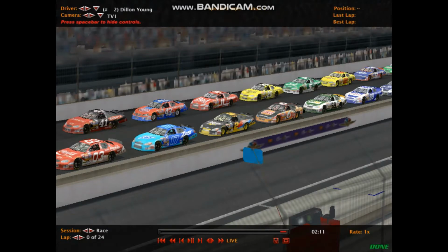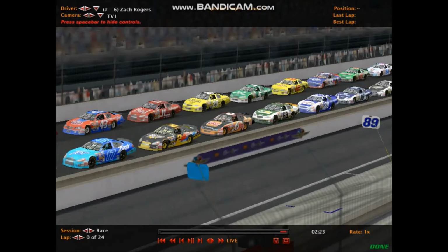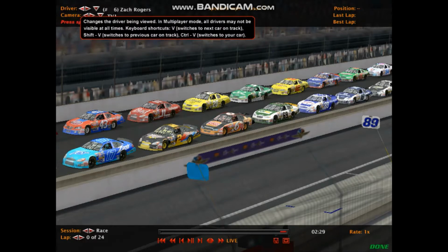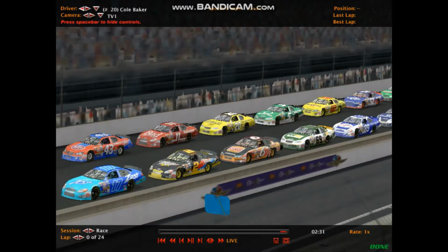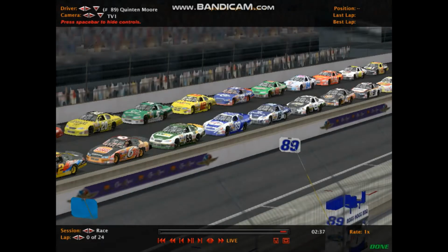Next row has Dylan Young. He won at Homestead Miami Speedway this season in the number 2 Miller Ford. And beside him will be car 43. It is Mike Becker in the STP Pontiac, who won at Pocono this season. Next row has Zach Rogers in car number 6 and number 11, Jessica Shelton on the outside. Zach's won twice this season, and so has Jess. Next row has Kev Shear in 69 in the Waste Management Chevy, and number 20, Cole Baker on the outside.